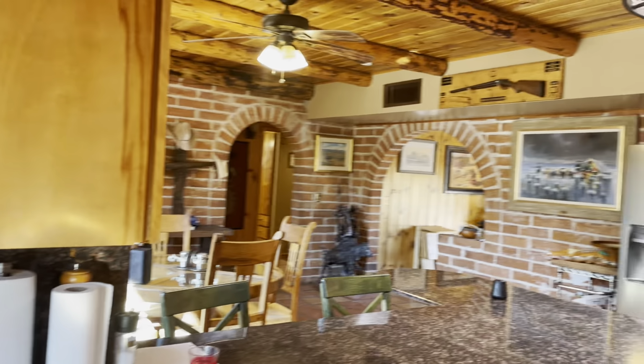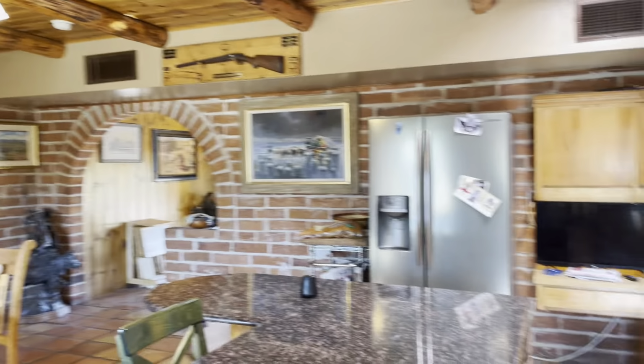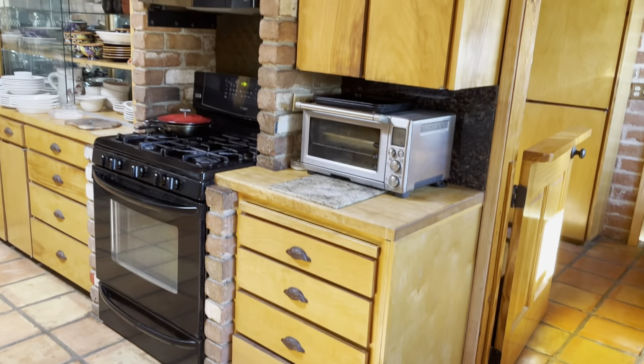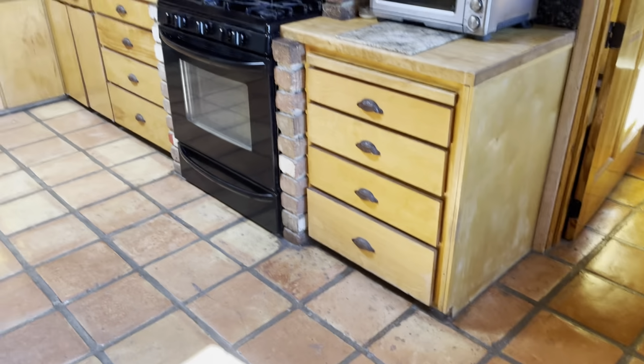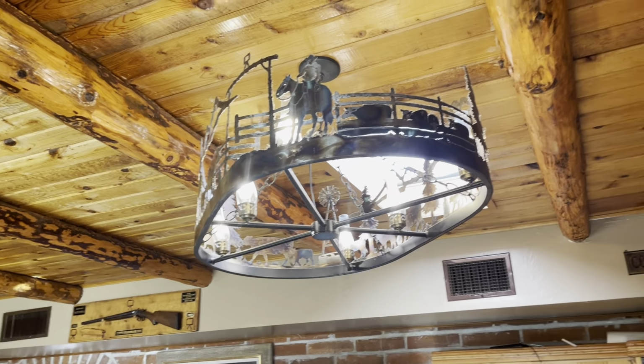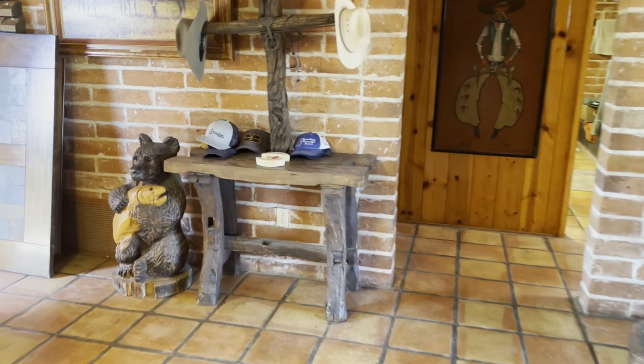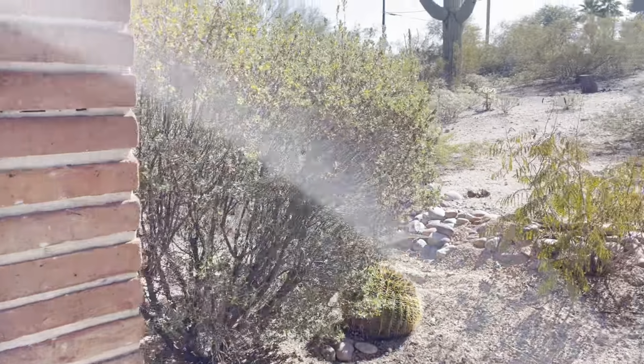Saw the kitchen. There's the entryway to the living room. This is just another angle of the kitchen. And again, it's all granite countertops, saltillo tile. Got a really nice light fixture up there. And then there's that. So let's head back outside. And that pretty much wraps it up.